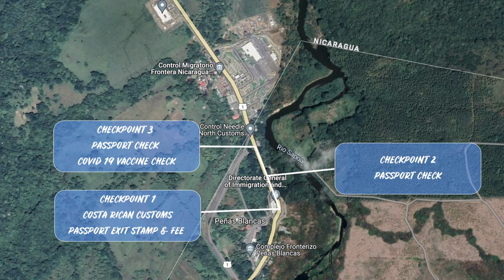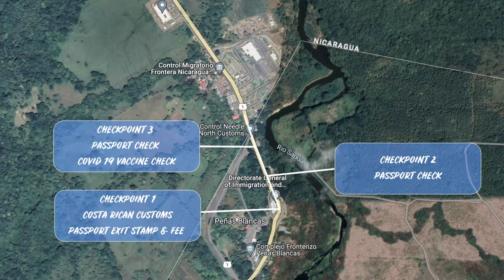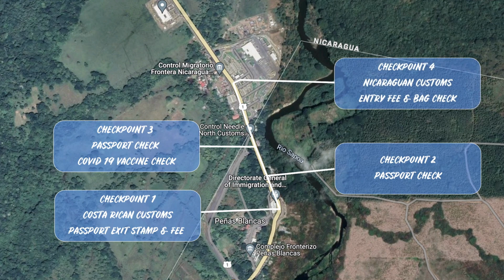Moving on another 100 meters through the border, you'll be stopped yet again by another Costa Rican officer who will check your passports again, and you'll also be checked by a medical professional for your COVID-19 vaccination record. This is currently the only vaccination you require to enter Nicaragua. Now after you're stopped by those two officers on foot, you'll then continue about 200 meters past that second officer into the official entry into Nicaragua, which is the Nicaragua Immigration Building.